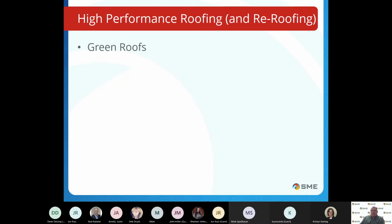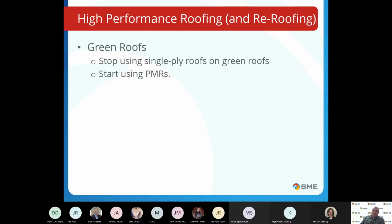And there's a little bit of an extension to that. Green roofs. I've seen them around here where they basically take a traditional compact roof, so PVC, EPDM, TPO, over polyiso over the deck, and then they just throw green roof soil trays on top of that. And it's almost without exception just a bad idea. Please stop doing this. Use PMRs on green roofs. That's what they are best suited for.